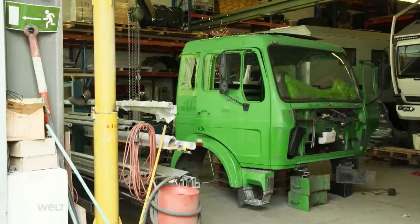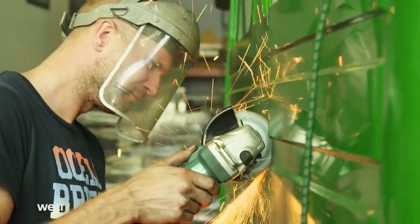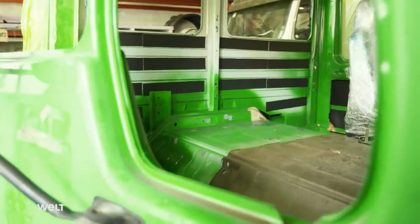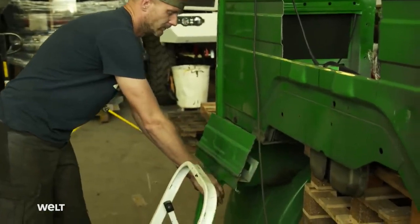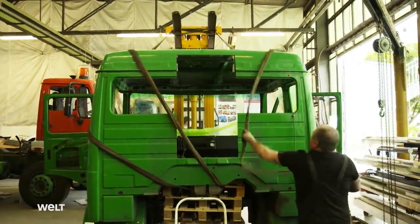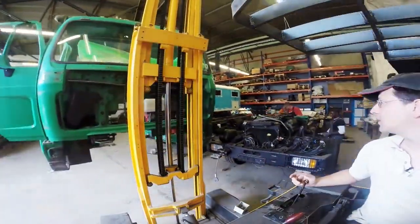The old police cab still has to be altered. An opening is being cut in the rear wall of the driver's cab. The buyer wants to have direct access to the residential container. That's more convenient and also safer. Should danger threaten from the outside, for example in the form of wild animals, the driver could get to the steering wheel from the residential area and steer the vehicle to safety.